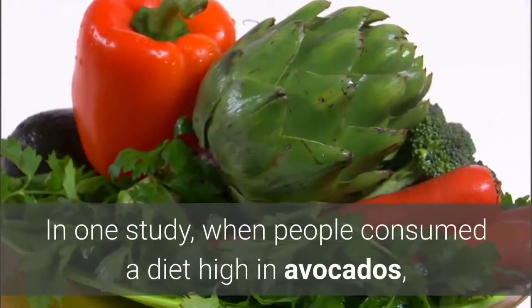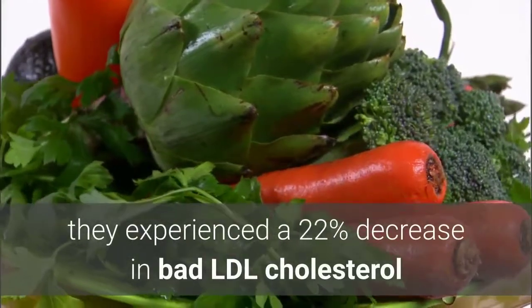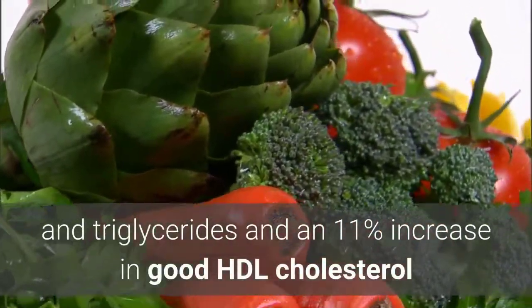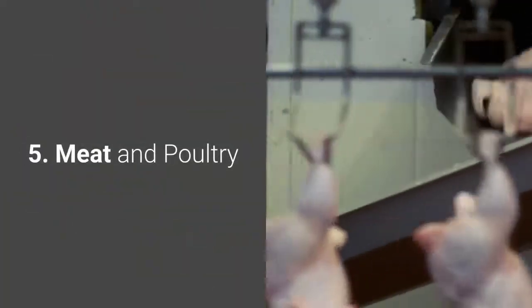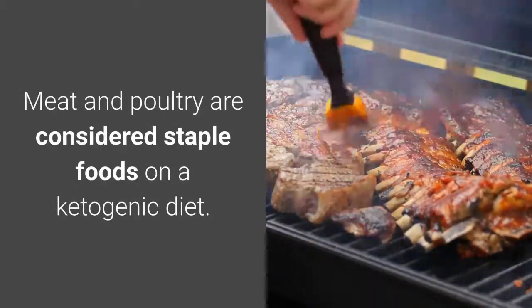In one study, when people consumed a diet high in avocados, they experienced a 22% decrease in bad LDL cholesterol and triglycerides and an 11% increase in good HDL cholesterol. 5. Meat and poultry. Meat and poultry are considered staple foods on a ketogenic diet.